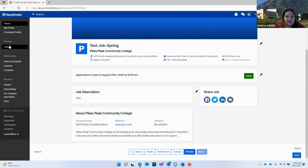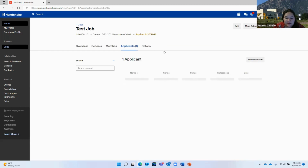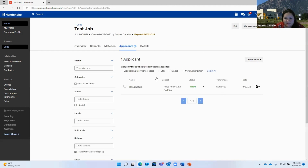And then also, if you click on the job section here, if you had a couple applicants, we can take a look at those. So if you go to the job section and then you select the job that you're looking at, you'll see it says 1 applicant here for this job. So you can go ahead and click on it. It'll list all of your applicants. And so it'll have their name, the school, which would be Pikes Peak State, the status, any preferences that you've set, and if they match those, and then the day they applied, and then also their documents that they uploaded.